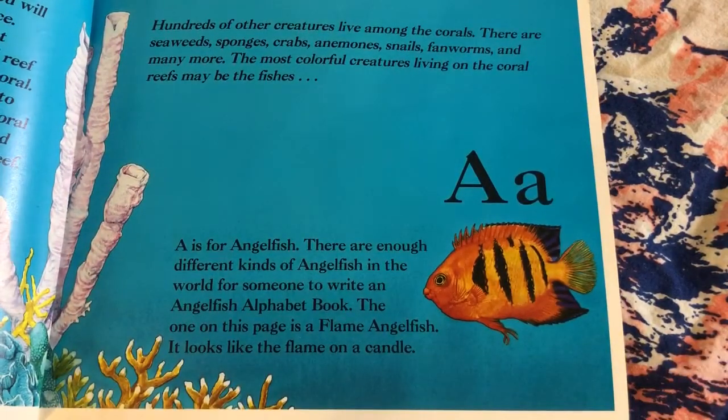A is for angelfish. There are enough different kinds of angelfish in the world for someone to write an angelfish alphabet book. The one on this page is a flame angelfish. It looks like the flame on a candle.